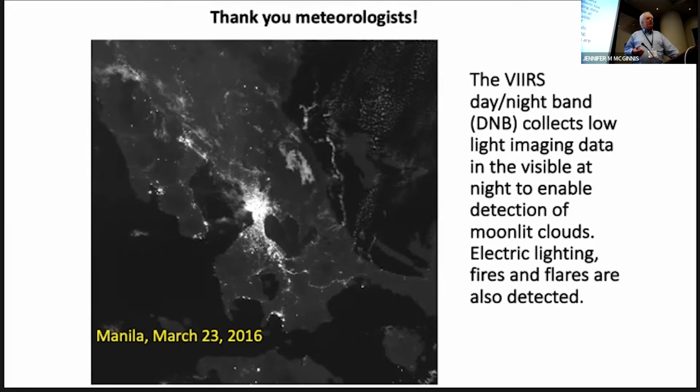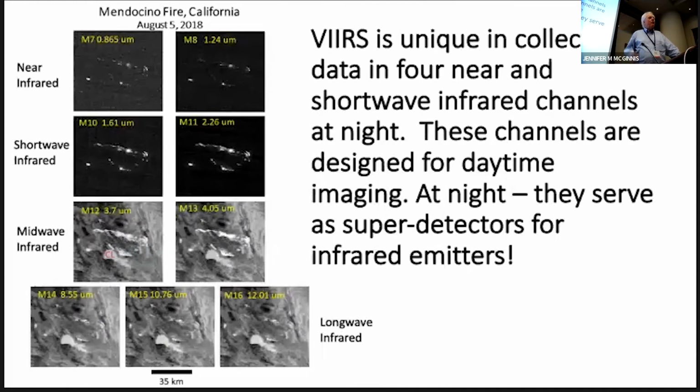The solution was to use moonlight as the energy source, because moonlight is 400,000 times dimmer than sunlight. You needed light intensification, and so we have this capability on VIIRS. We had it previously on DMSP, which is an Air Force meteorological sensor, where it's much cruder than VIIRS. And so I always have to say thanks to the meteorologists for getting us this capability. But there are 4 other channels on VIIRS that collect a type of low light imaging data. The day-night band uses light intensification to achieve low light imaging at night.